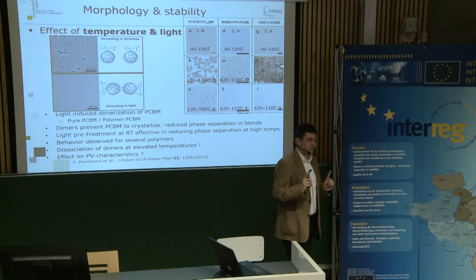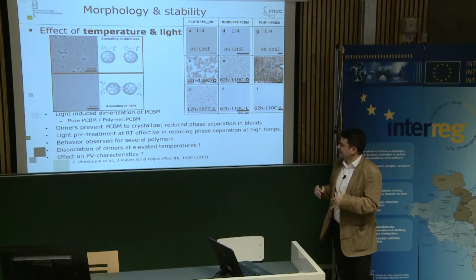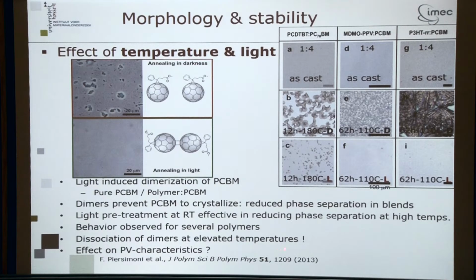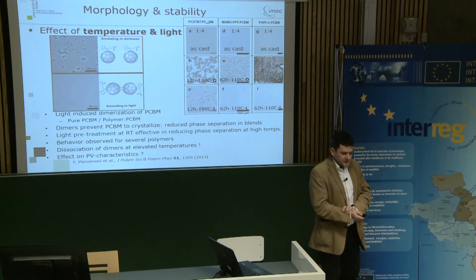The only thing that it's very important to mention is that this is not a solution. Don't think now that if you go to high temperature and light that it's solved. We have seen if you go further to elevated temperatures that this is reversible, that these dimers can dissociate again. So the problem is not solved. And also it's not really clear at the moment what the effect of this dimerization is on the PV characteristics.